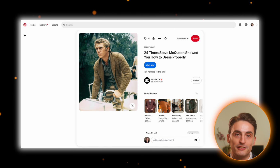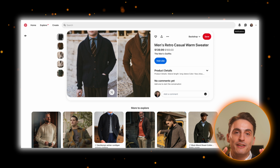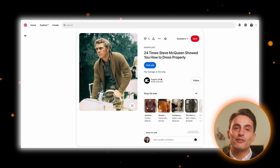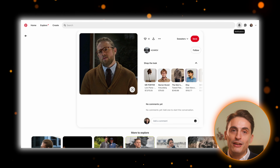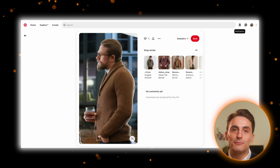The next sweater on the list is the shawl collar cardigan. This type of sweater is typically quite heavy and chunky and therefore an excellent casual choice for wintertime. I personally don't own one myself yet, but it's very high up on my shopping list. Steve McQueen wears it in a very casual manner, but you can also dress it up a notch with a shirt and a tie, like in the movie The Gentlemen by Guy Ritchie.